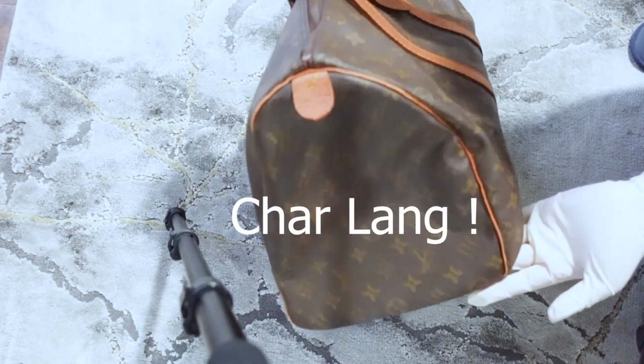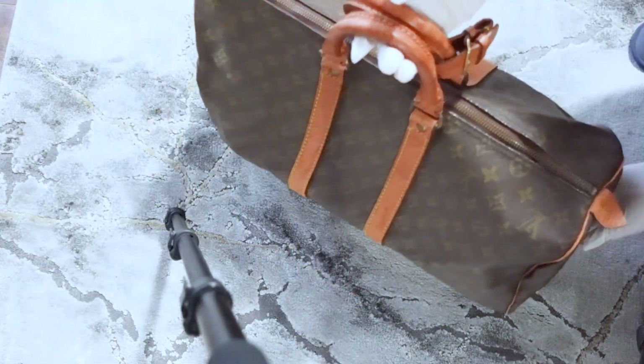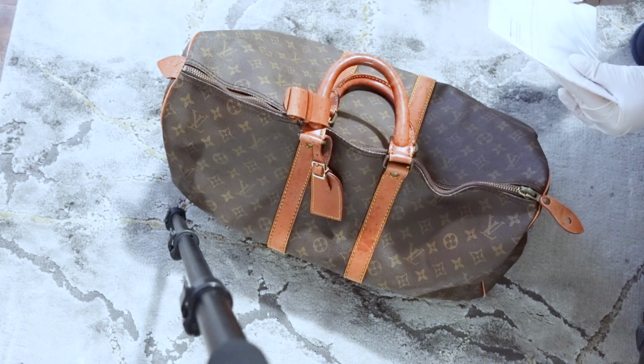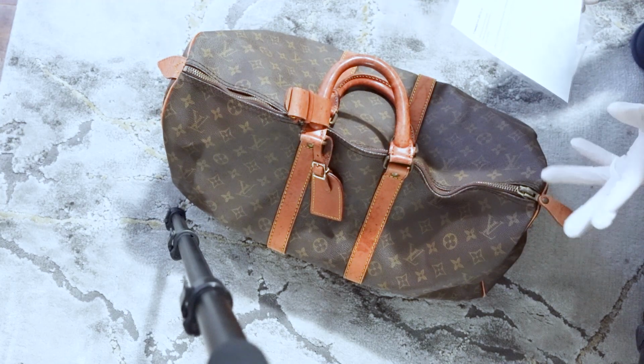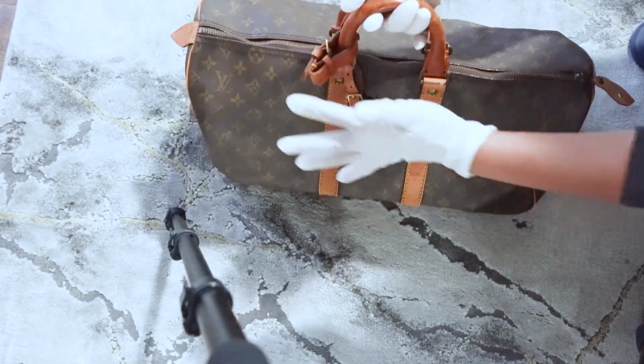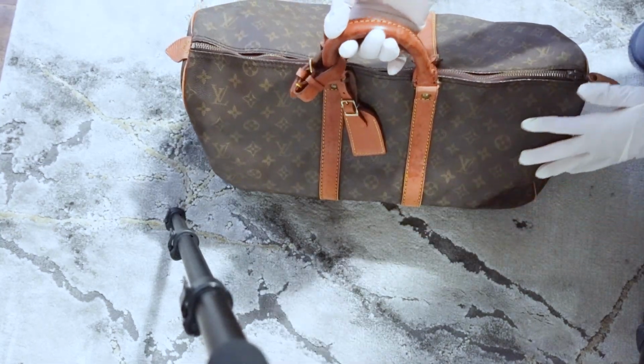Perfect bag for a getaway. And there it is. It's a Louis Vuitton Monogram Keepall 45 Boston Bag. So this one needs some TLC, some cleaning and some conditioning.